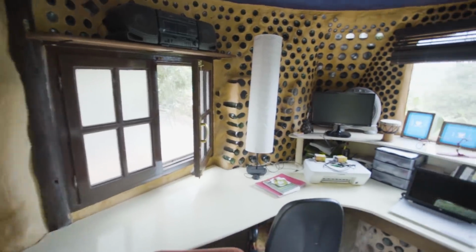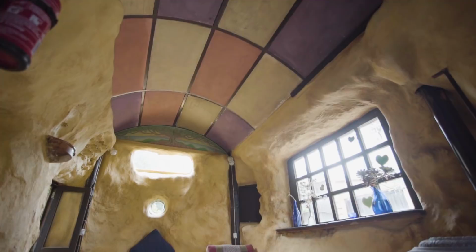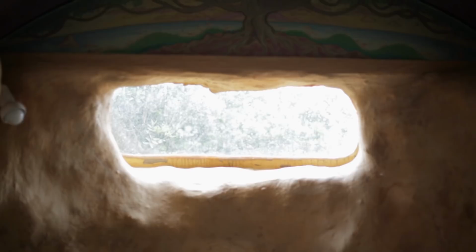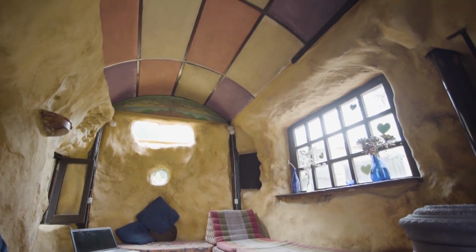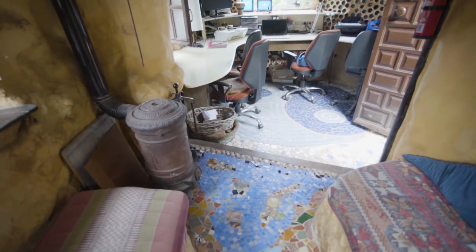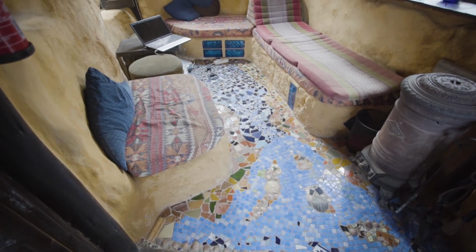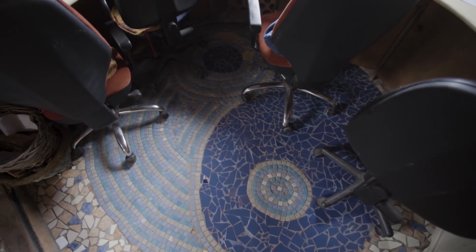Up here on the ceiling we have a 3.5 metre satellite antenna, a bus shelter roof, a front window from a Renault 4, and we've got a washing machine door as another window idea. You can see the floors here, two different styles. This has been made from broken tiles. The guy who built this is obviously a Gaudi fan. This is a German couple. It's a yin-yang symbol built on the floor here.